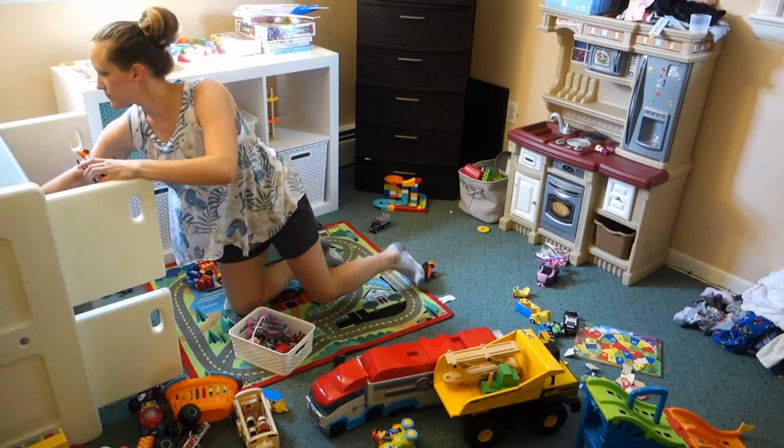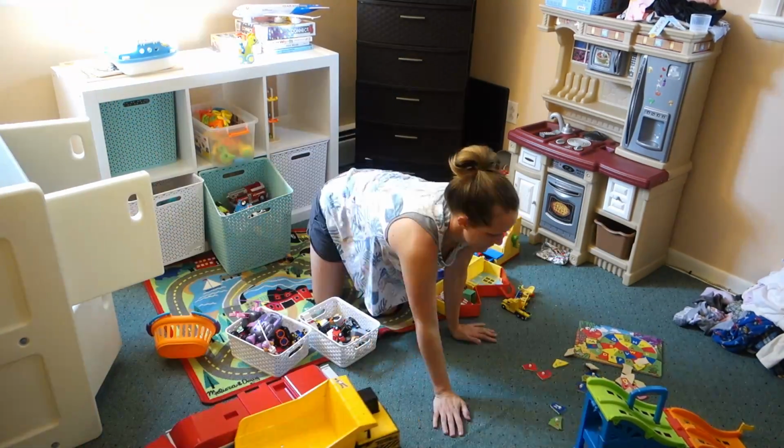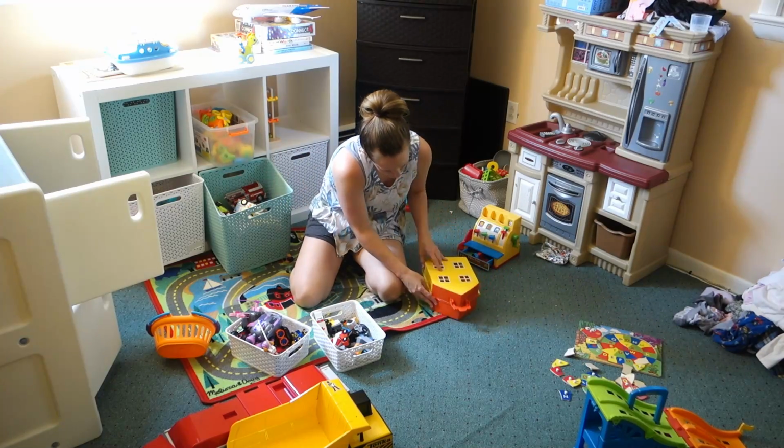So the first thing I did was clean up the room, get everything off the floor, and put all the toys back in the containers that they belong in.